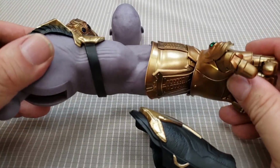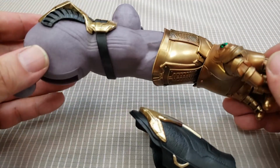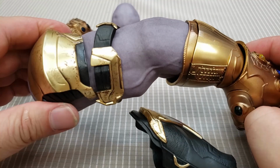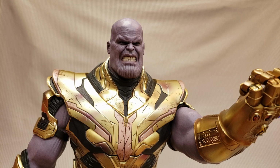I know a lot of you just try to bypass instructions because you always think that Hot Toys are very standard, but to be honest, they always come out with some new gimmicks. So if you're not sure, don't force it, guys. Okay, so now here we're looking at a more detailed look.